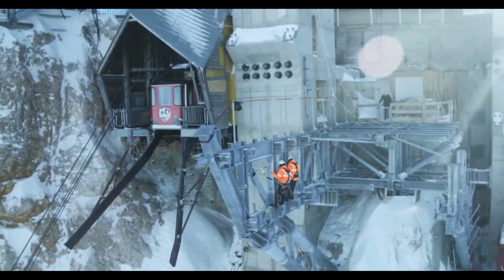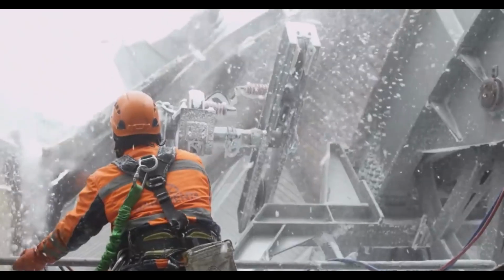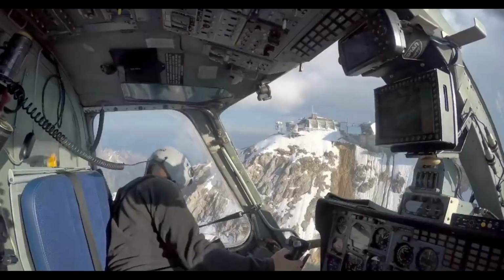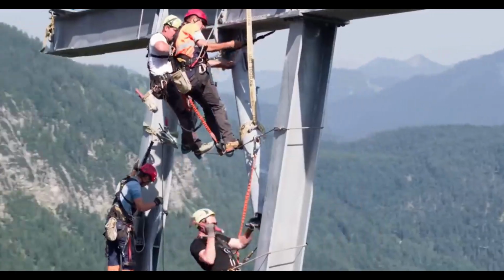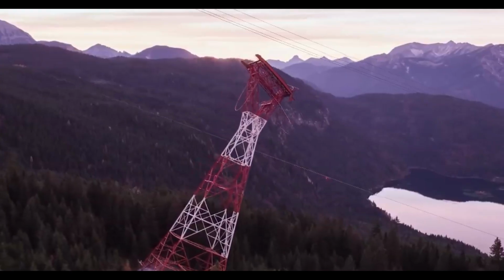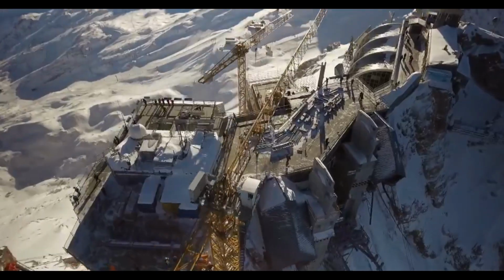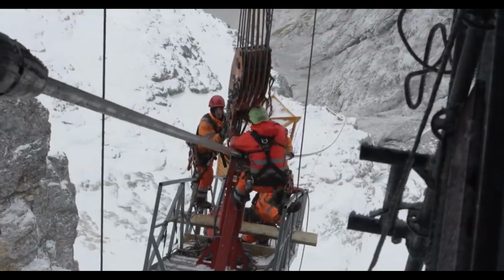A record-breaking cable car is being built on Germany's highest peak. This is precision work at an elevation of 3,000 meters. At 127 meters, its steelwork pylon is also a record breaker. The old pylons are being taken out of commission. The new cable car will climb an unrivaled 1,945 meters.